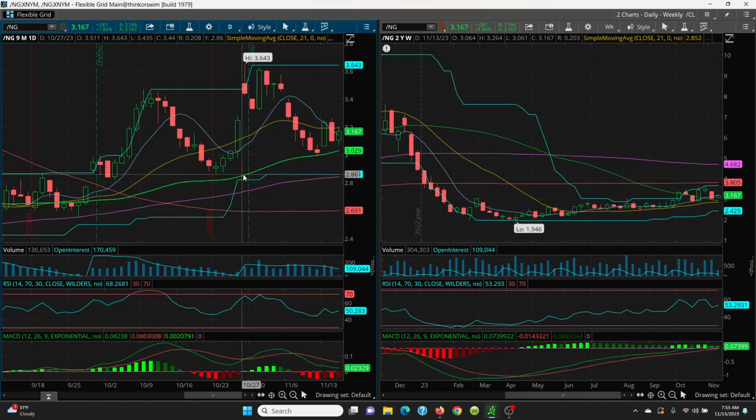So again, just quick review: 50-day, your 8 SMA here, and your 21 SMA. See how that goes. It might just be a quiet day. It could be just sideways action.